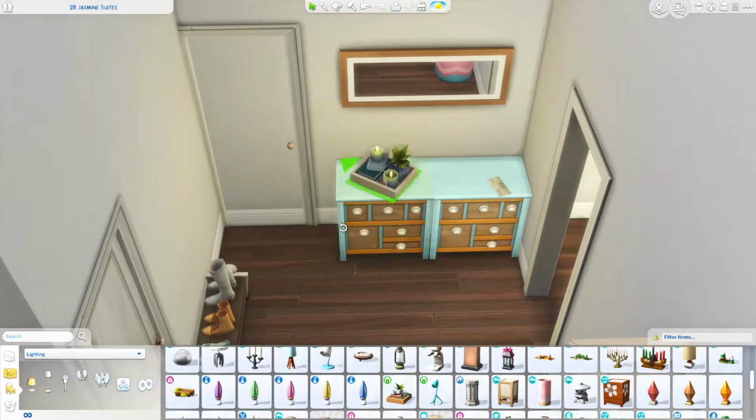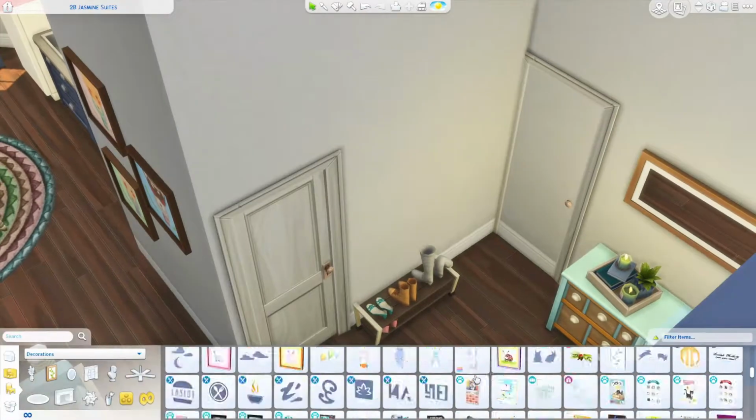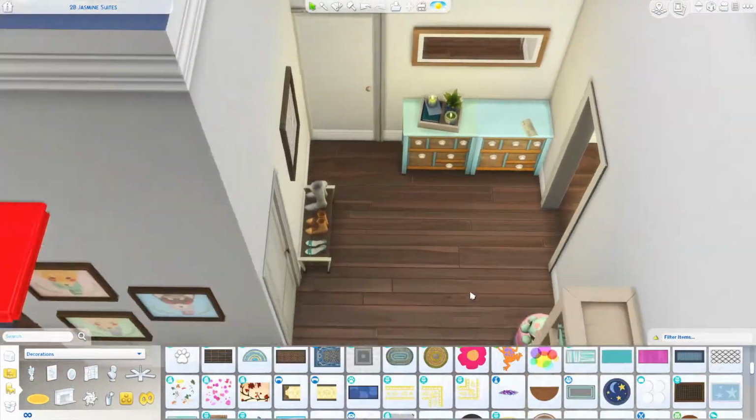And here we are just cluttering up our little entryway. I can't remember what else I put up there.